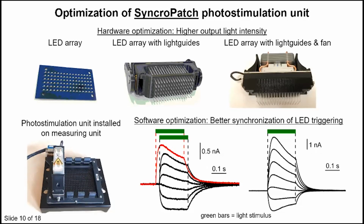And you see that the Nanion engineers have worked really hard to improve this system. They optimized both the hardware to have more output light intensity and the software to improve synchronization between the triggering of LEDs and data acquisition. In the previous version, you see here that sometimes the light pulse was triggered prematurely, which is, of course, bad for automated analysis of the data. And it makes no sense to have high-throughput data acquisition if you need to analyze each trace individually, manually. But the latest version provides perfect synchronization, and this is just an example of the really fantastic technical support that Nanion provides.